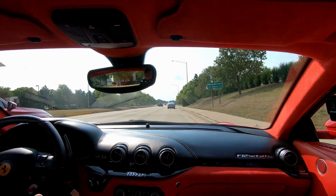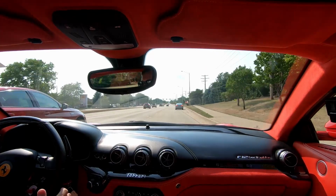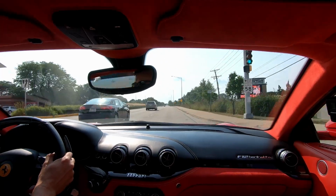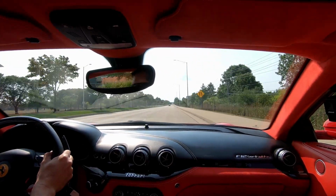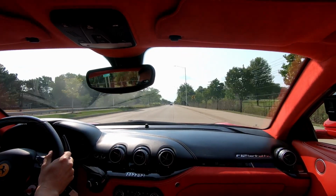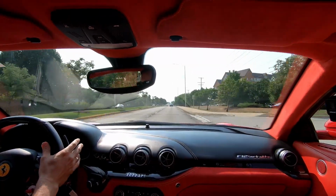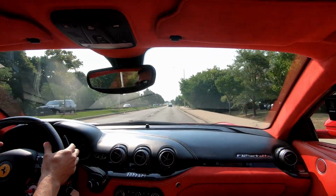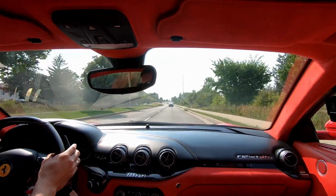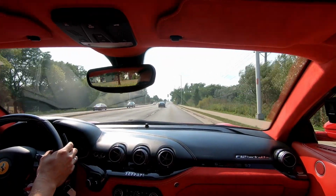And it goes. You can feel the power, the 6.2 liter engine. Holy crap, this is awesome. No wonder they call it the Ferrari. Now let's see if the paddle shifters are gonna do it any justice. We're gonna downshift it, okay, upshift it. That's probably better off from like stop and go, those paddle shifters.